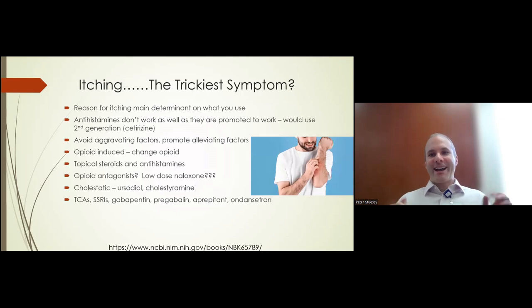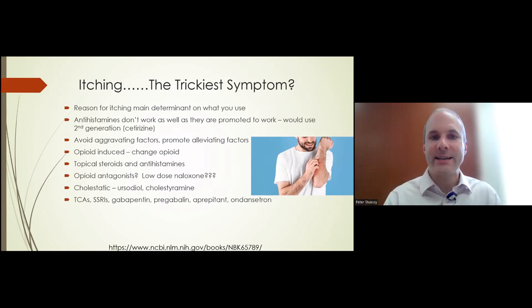All right, itching. I got a question. That seems to be the trickiest symptom. How should we approach this? And it is tough. And there's not good literature necessarily. And really what's causing it can be so varied, and how you approach it really hinges on what the underlying cause is.